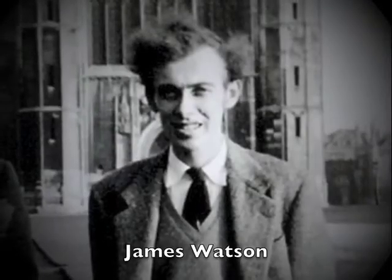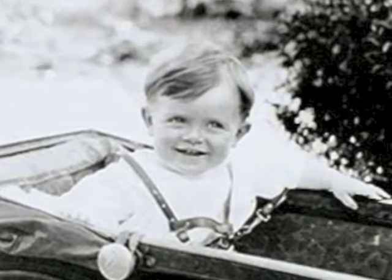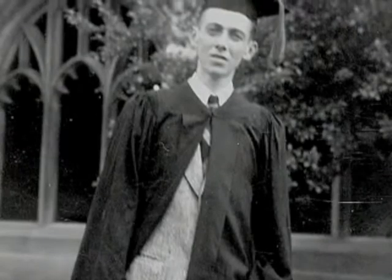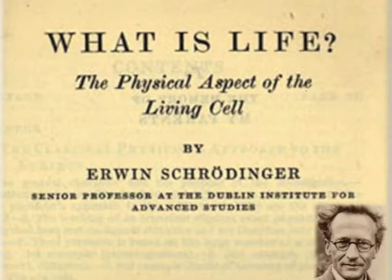James Watson had always been fascinated with science. One of his favorite words was why. As a child, he won $100 as a quiz kid, then bought binoculars for bird watching with that money. At 15 years old, he entered the University of Chicago under the Gifted Youth Program. In his senior year, Watson read Schrödinger's book, What is Life? The Physical Aspect of the Living Cell, and was introduced to the idea of chromosomes and genes for the first time.